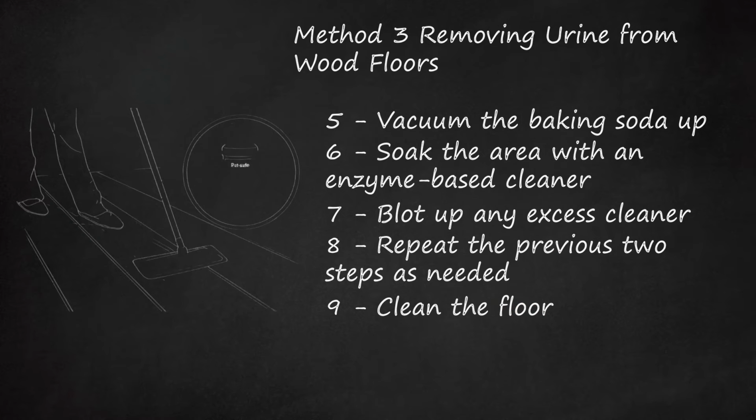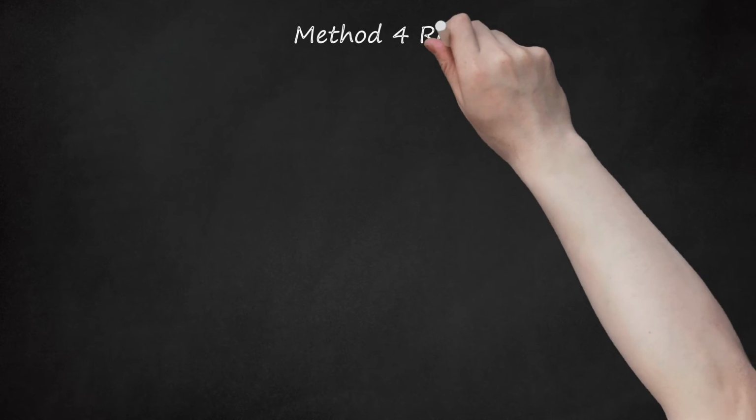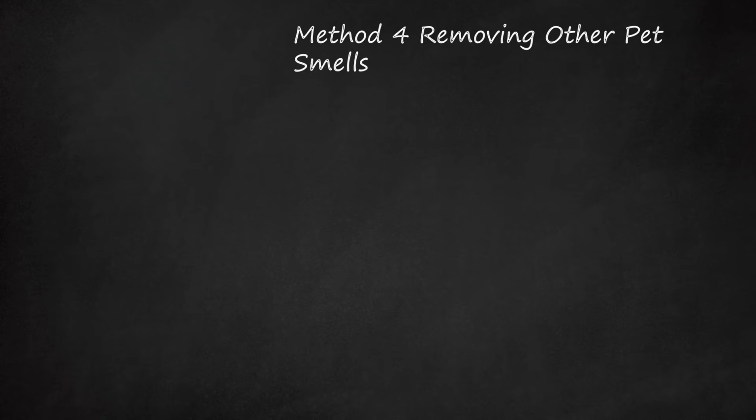9. Clean the floor. As soon as you have removed the urine from your floor, clean your floor with a pet-safe floor cleaner. Method 4: Removing other pet smells.